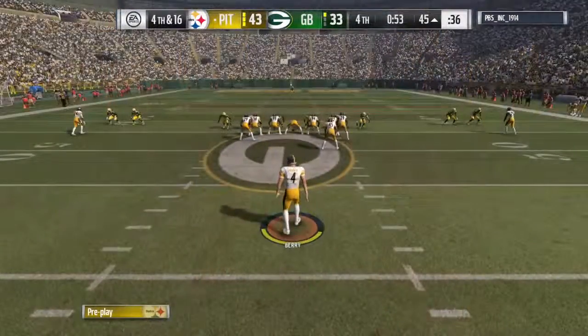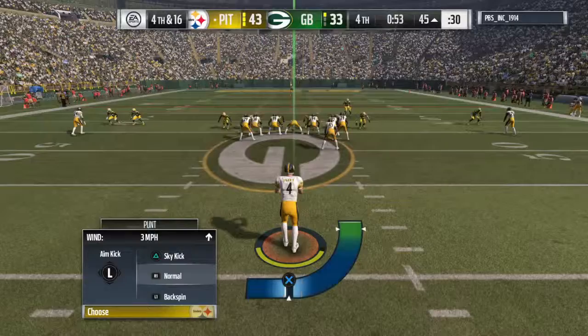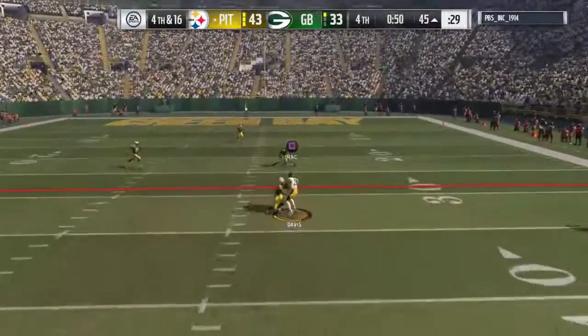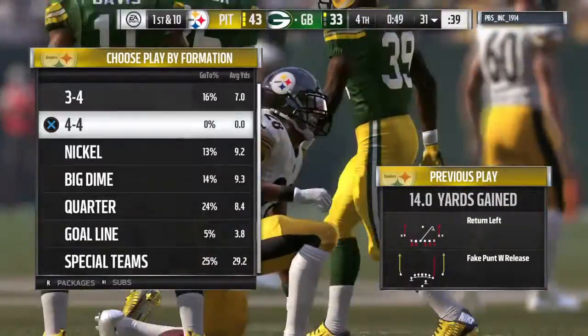Here's Jordan Berry now, as he should be able to pin him back deep here with his first punt. And how about this, a fake? And Davis has it over the middle. And this time not quite to the 30. It'll be down at the 31-yard line.